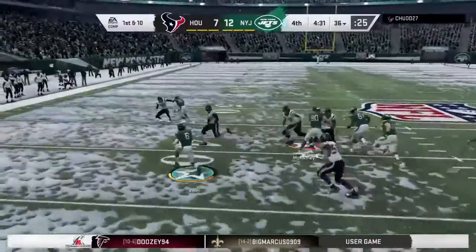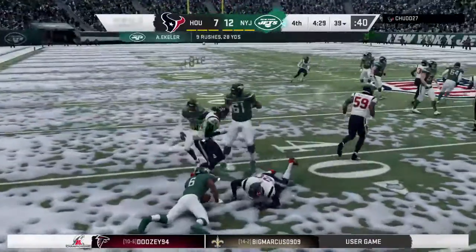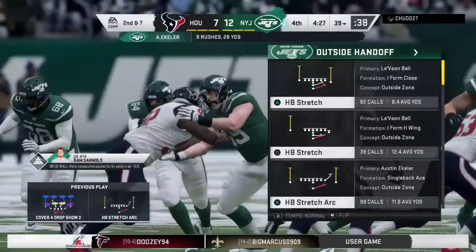They started on the ground with Eckler. 3 yards on the pickup there, and it'll be 2nd down.